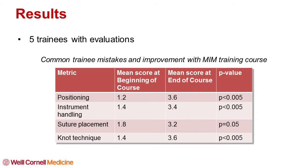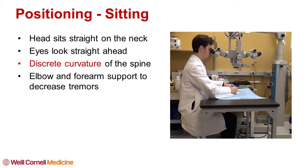and knot technique. A comfortable and ergonomic working position is crucial in order to minimize back pain and tension during microsurgery. The operating microscope, table, and seat should be properly aligned such that the surgeon's head sits straight on the neck with eyes looking straight ahead. A proper sitting position will allow for a discrete curvature of the spine, while adequate elbow and forearm support are crucial to decrease tremors.